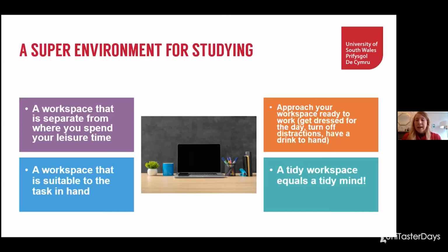And the other thing is to make sure that ideally at the end of every working day, you tidy your workspace up, because when you approach a workspace that's messy, I think it can cause you to lack concentration. So a great phrase is a tidy workspace is a tidy mind, and that can be really useful.